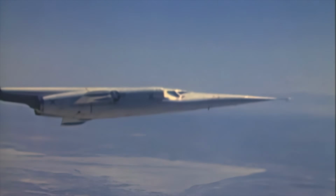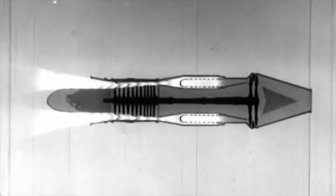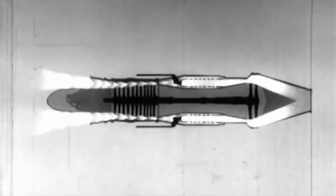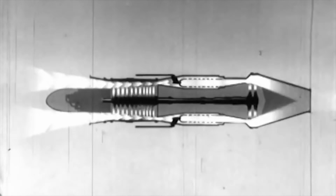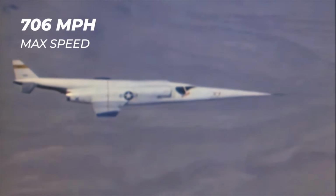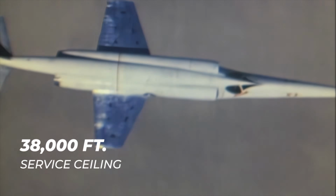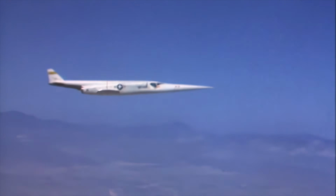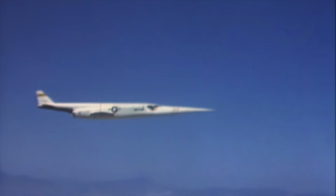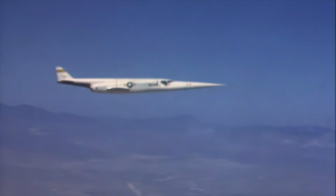Things did not change much in terms of achieving better results. Despite design tweaks, the J-34 engines were always going to be underpowered, even with the addition of afterburners. The X-3 reported a maximum speed of 706 miles an hour and a service ceiling of 38,000 feet. The aircraft was difficult to control, and it was underperforming in almost every aspect. More seriously, the X-3 did not approach its planned top speed.